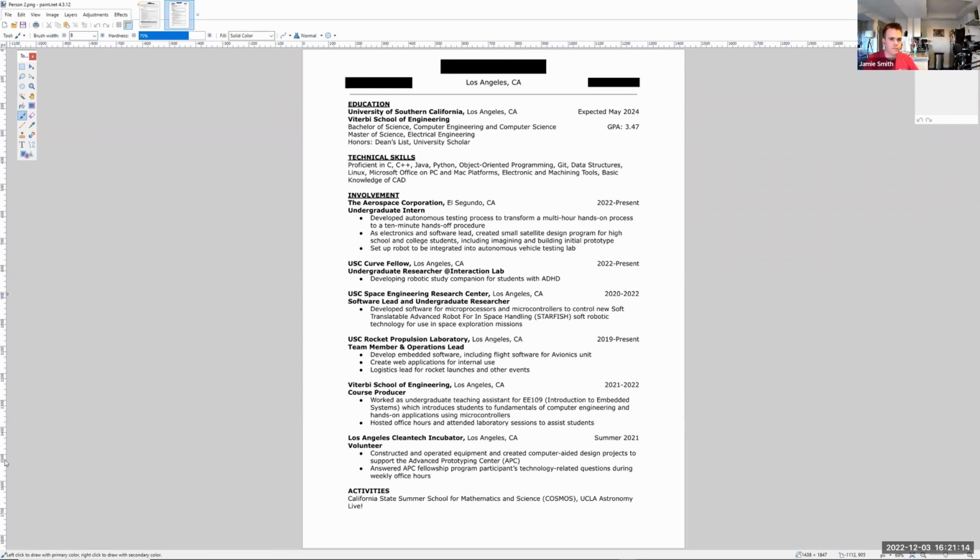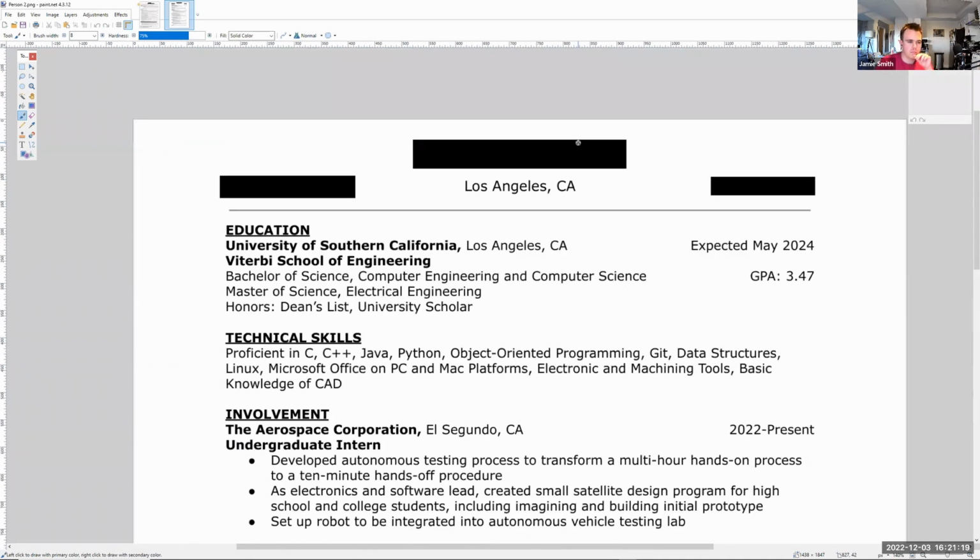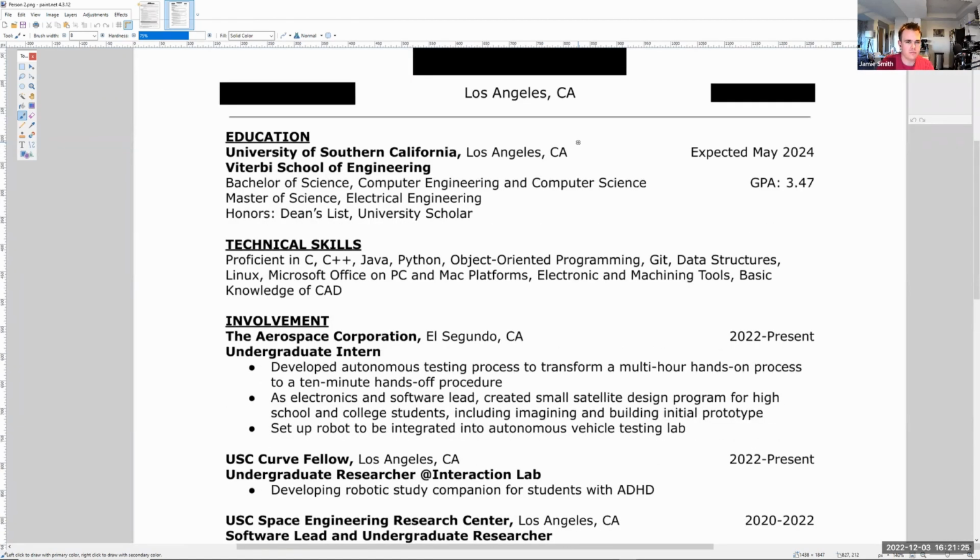Let's see what we got here. So first of all, education stuff, Bachelor of Science. With technical skills, I would really prefer to see this separated out into one or two layers, like lots of experience, some experience. And I'd also prefer to see programming languages separated out from things like Git and Microsoft Office. Those are more tools. They're not really programming languages.